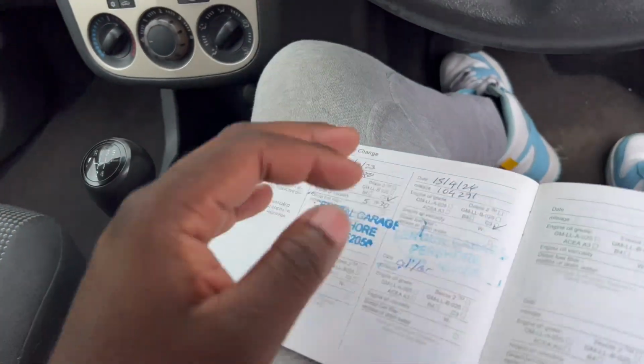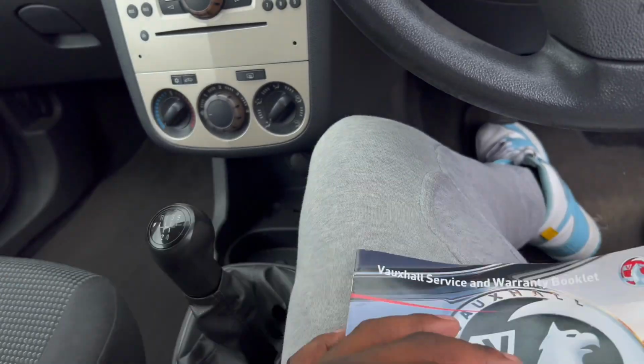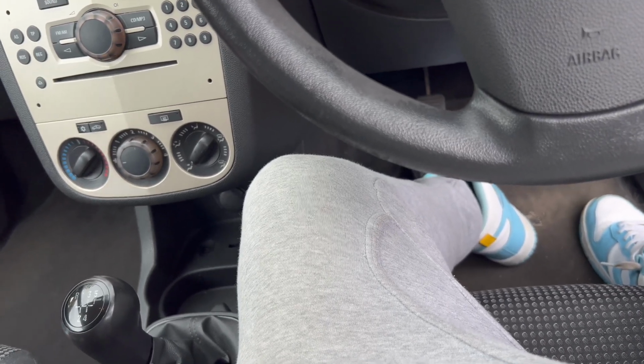It's got a long MOT as well. It's just had the MOT done, basically. And that's that, really. It's got the V5C. I just checked the V5C and the car is a one-owner car from new, which is absolutely great.